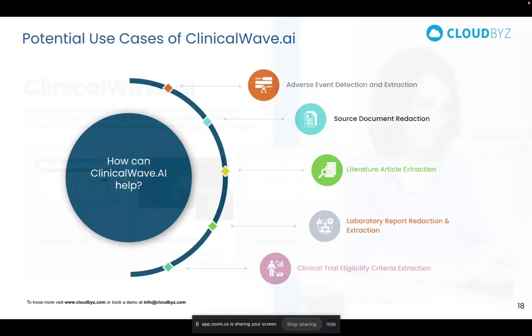Lastly, our platform excels in clinical trial eligibility criteria extraction. This facilitates faster participation in recruitment and ethical trial management.